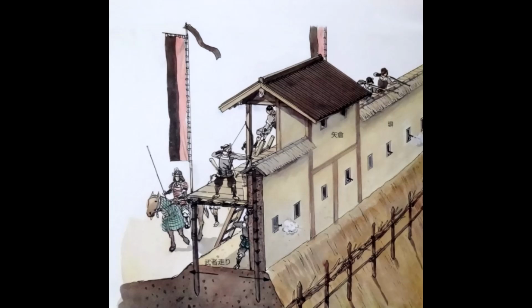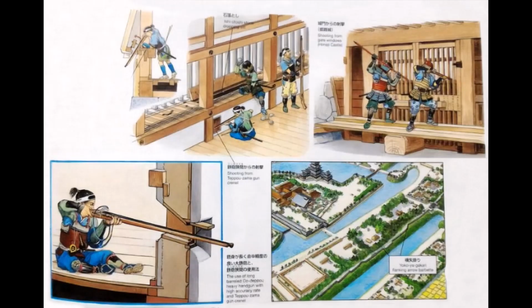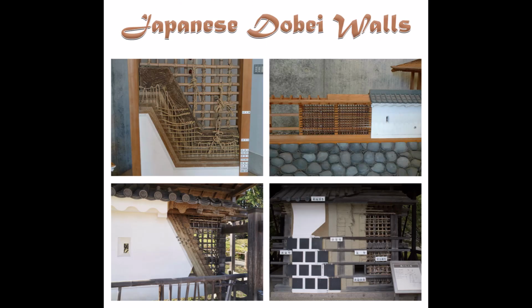Dobe generally line the top of moats, stone walls, and encircled most of the baileys, linking gates and towers known as yagura together. Many castles had at least 1 kilometer of walls, and Edo Castle had more than 10 kilometers of them. Despite the fact that there were so many dobe walls used during the Edo period, if you added up all the walls today, you would only find a little over 1 kilometer. The majority of these walls are at Himeji Castle.